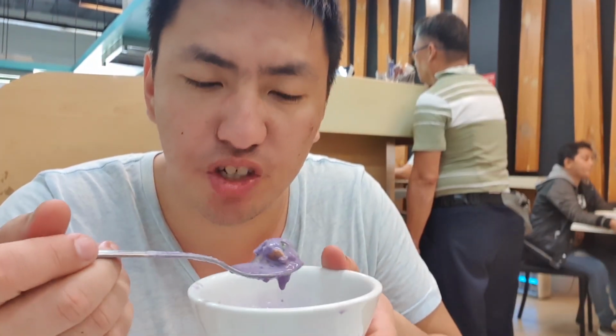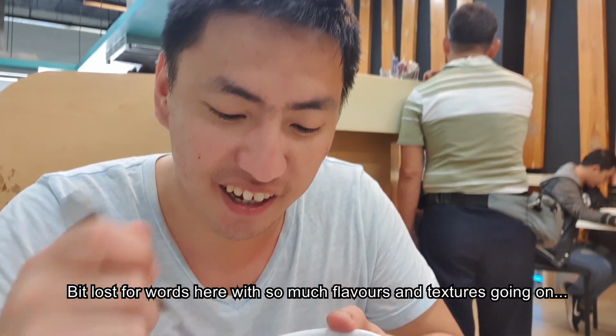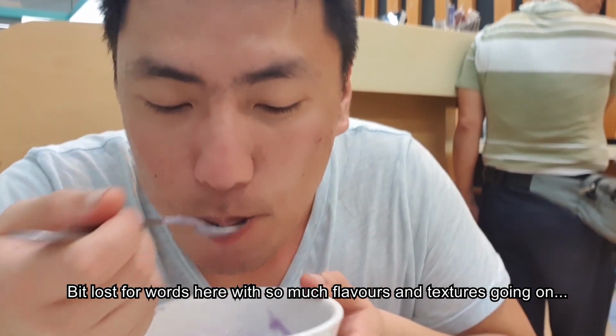It's basically like shaved ice. You can taste the cornflakes in there. It's crunchy. It really is a mix of everything. There's ice cream in there as well, yeah? Yeah. Yeah, it's good. So the idea is to mix all these things together.